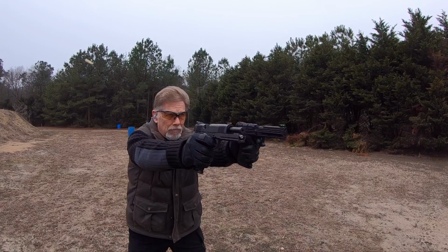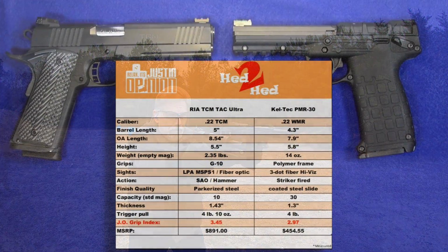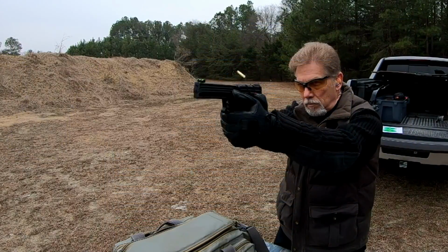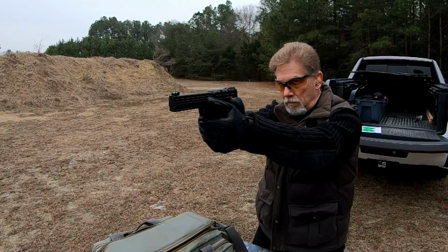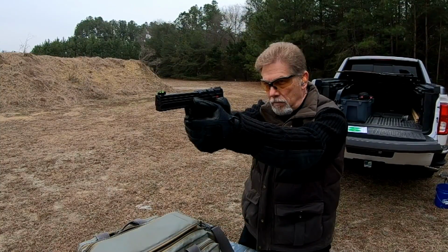They both have very good sights. I like the sights on the 22 TCM because it's got that sort of blacked out rear and fiber optic front that I really like. I also like the sights on the PMR-30 because you have that nice green high-vis sight out front with the contrasting orange filaments on the rear. I'd have to say overall I enjoyed shooting the PMR-30 better in terms of the sight picture.